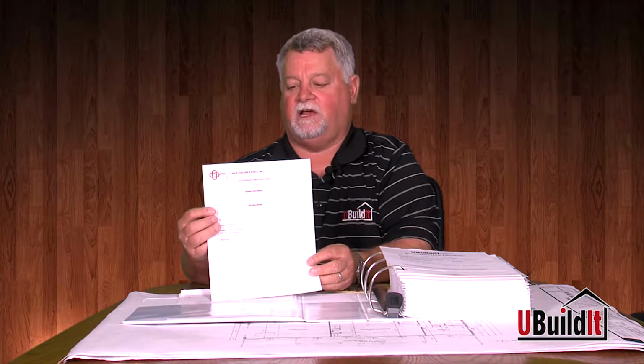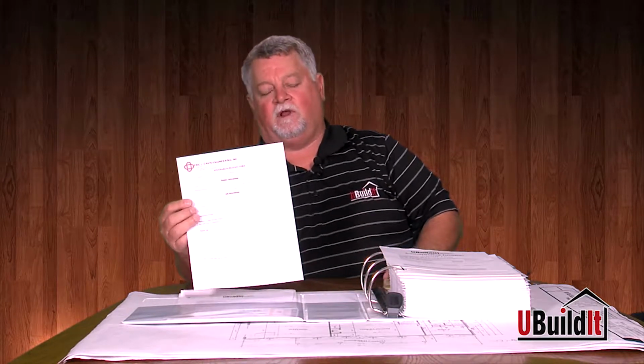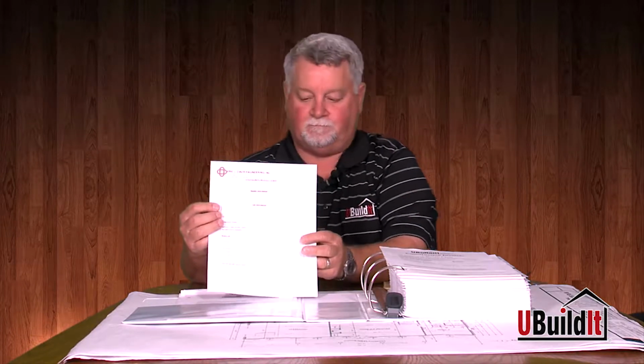Also in the front of the book, if they're using a post-tension foundation, we have a sheet in here which is an application for engineering. Post-tension foundations have to be engineered. We help the client fill out the engineering form at this time.